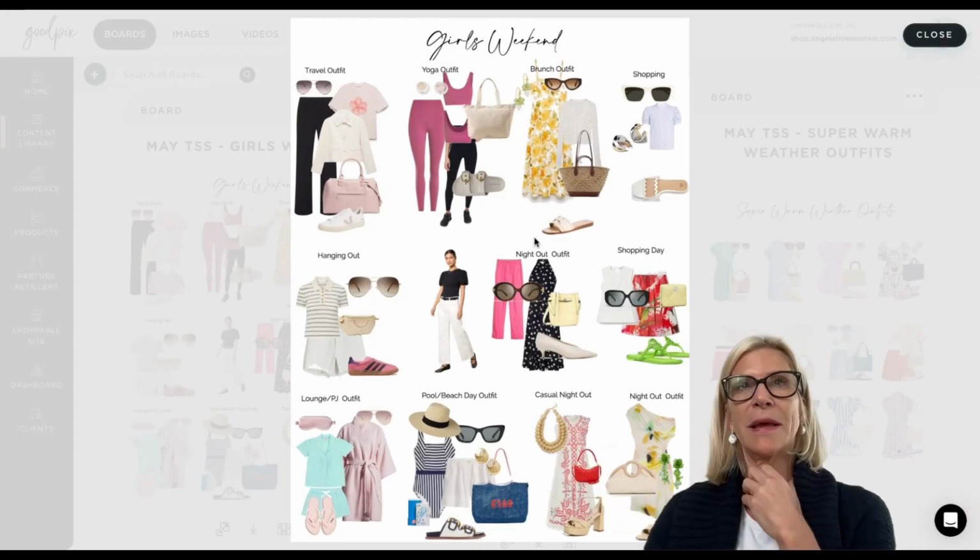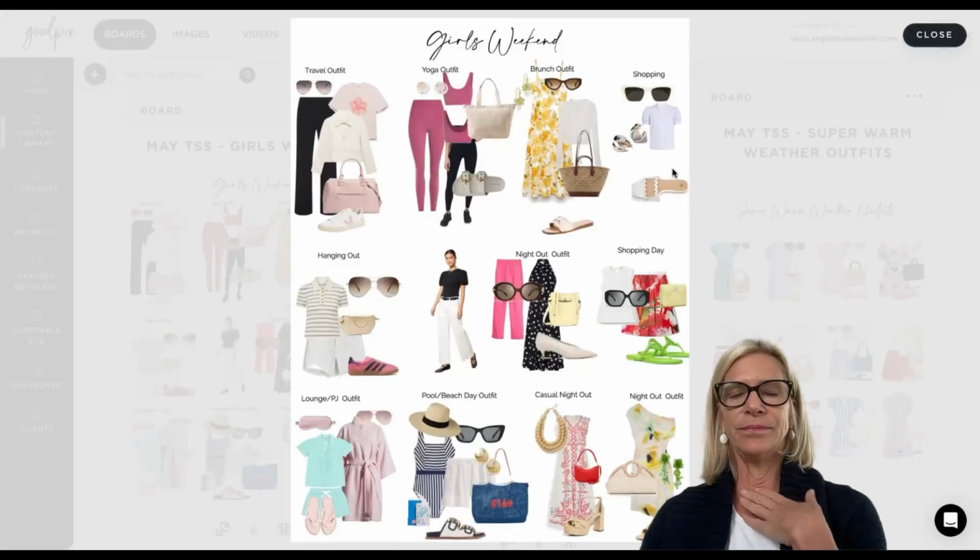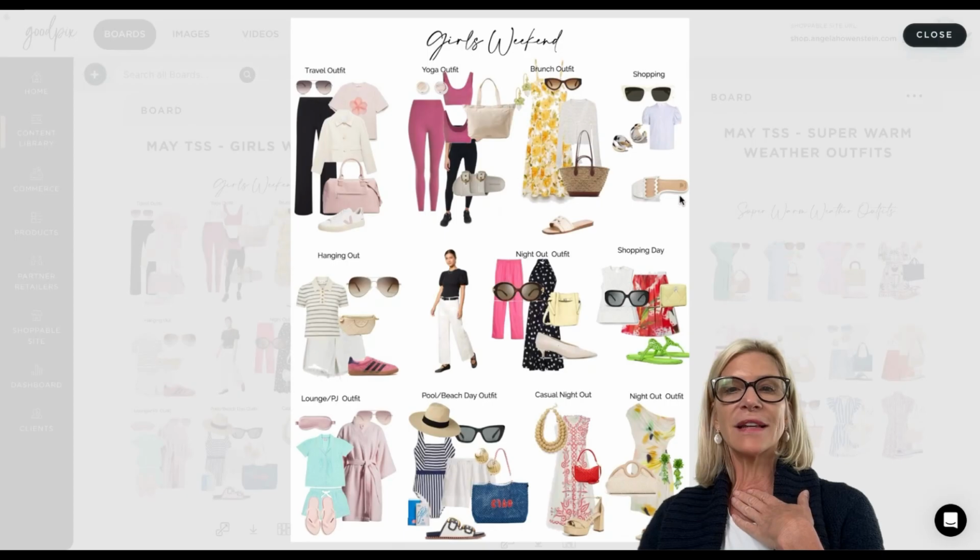That is what I would say. Doing a little shopping out on the town. These pink pants are supposed to be right there. And just like a cute little pair of pull-on pink pants, a great little button down, your sunnies, and a pair of flat sandals. And I love these.